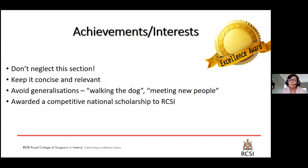So that interest is very important, because it can bring a little bit more of your personality than perhaps other areas of your CV. So again, like all of the other sections, you need to keep this area concise and relevant. Avoid generalizations like walking the dog or meeting new people. And if it is a thing that you were awarded a scholarship to RCSI, sing about that, shout about it, have it on your CV. I was awarded a competitive national scholarship to RCSI. That's something to be extremely proud of. So it's important that that goes there on your CV.